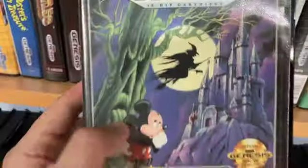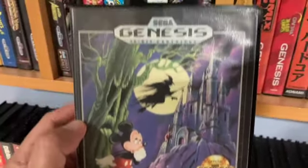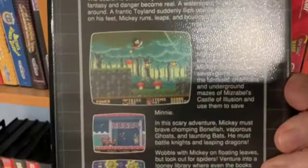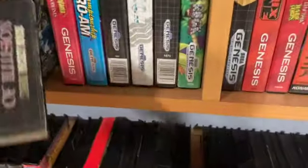Everyone knows Castle of Illusion is one of the best early Genesis games. The animation, right, the sprites are just top-notch. The motion, everything about this game's just fantastic.